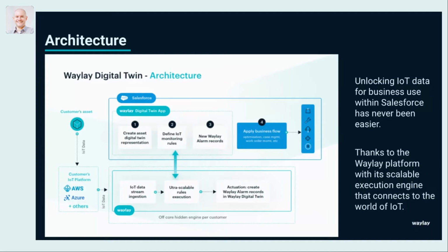The Waylay Digital Twin solution relies on an IoT platform that you already have. It could be, for example, AWS IoT Cloud or Azure IoT Hub, but we support many other IoT platforms out there. Typically, the way that we explain it is that we assume that you have some sort of connect and collect strategy, meaning that you have connected assets and you have a way to collect telemetry from those assets, either through one of the big cloud providers, or you've built your own proprietary solution for data collection. But the point is that the Waylay solution taps into that data stream.